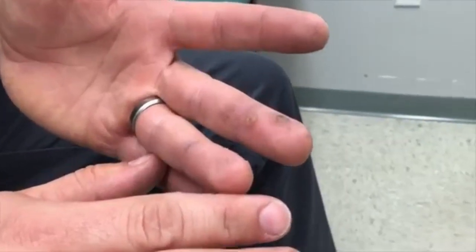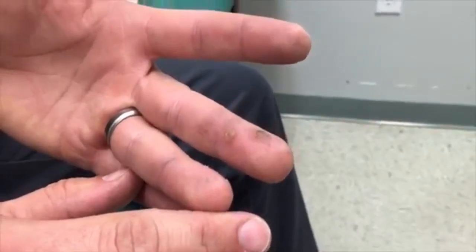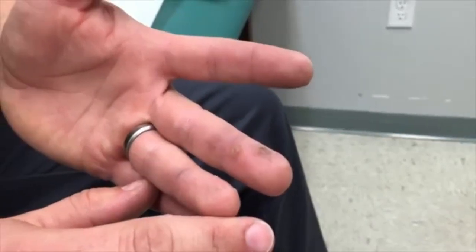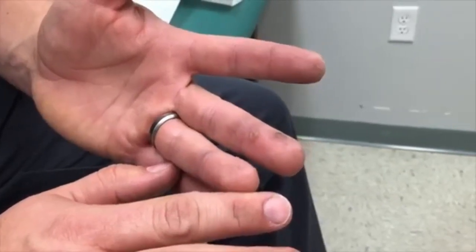We've already used the podophyllin, we already tried the gel. Did you get the gel or was it the solution? The solution, and you used it for 3 days on, 4 days off, in weekly cycles, right? Mm-hmm. And you did that several times and just no success, huh? Correct.